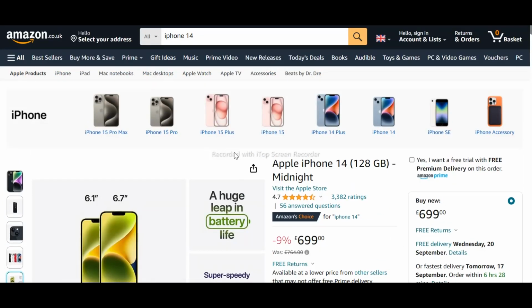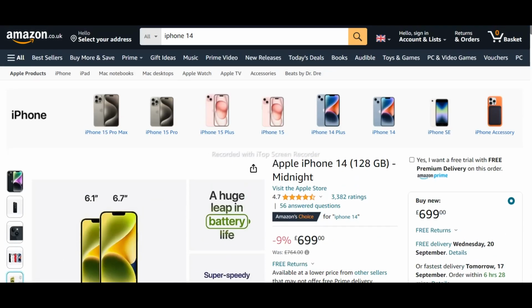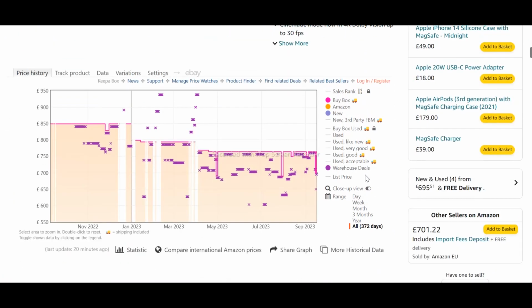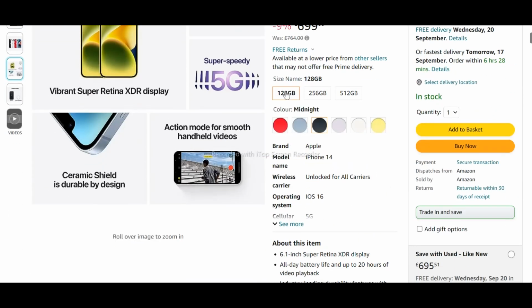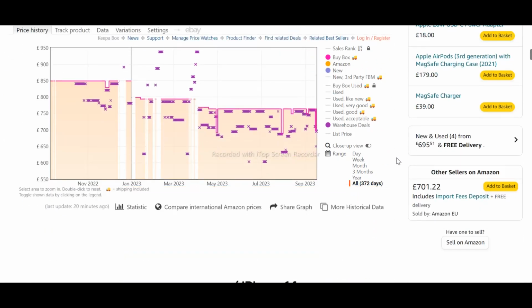Anyway, the iPhone 15 is about to come out. It's September 23, so I thought I'd take a look at the iPhone 14 on Amazon and see how the price has gone historically. I'm using Keeper to see the price, and this is the standard iPhone 14, 128 gigabytes. Alright, here we go, Keeper.